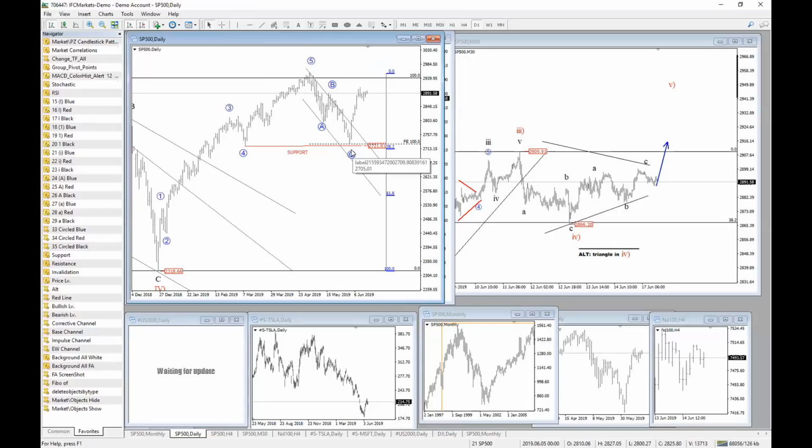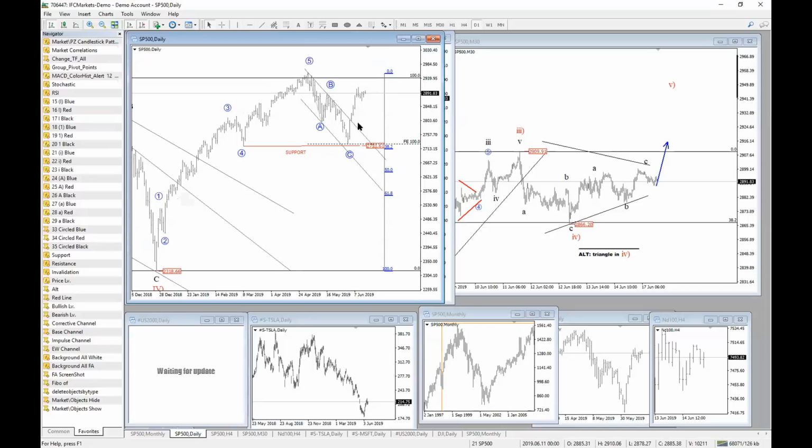We have seen previously a 5-wave recovery, a 3-wave pullback, exactly back to the area of the former wave 4, which is normal when you have an extended wave 3. Also, we have touched this 38.2%. Wave C was very similar to wave A. We have a very nice break to the upside, very nice turn, clearly a strong move higher, which means more upside, more gains should follow after a pullback.